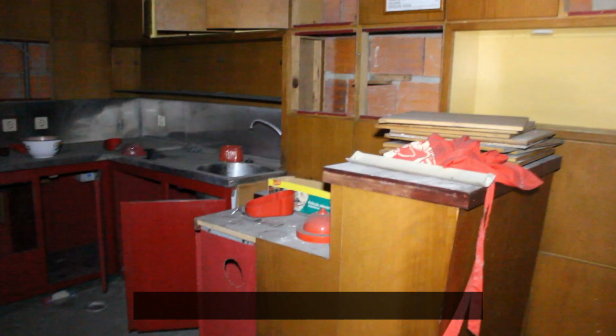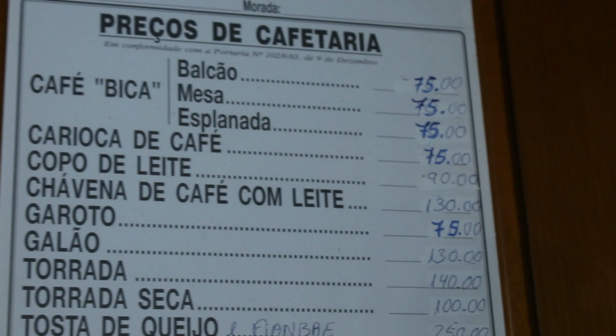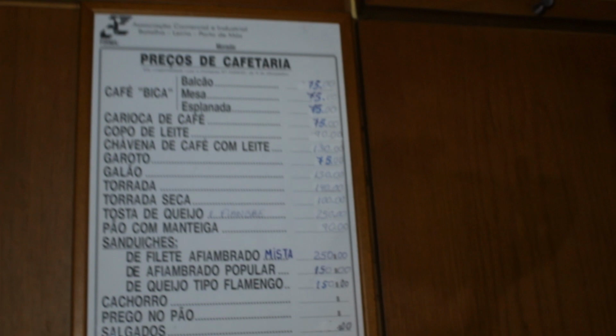And I want to go in just because I want to go in. What is this? It's a coffee shop. Yeah, it's a lot more destroyed, but... Oh, let me show you the prices back then. Look. It's still on the old currency, you see? I thought it was very expensive, but it's just the old currency. I was like, 150 euros for coffee? No, yeah, it's the old currency.